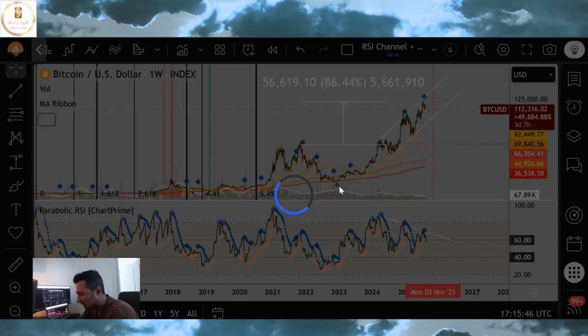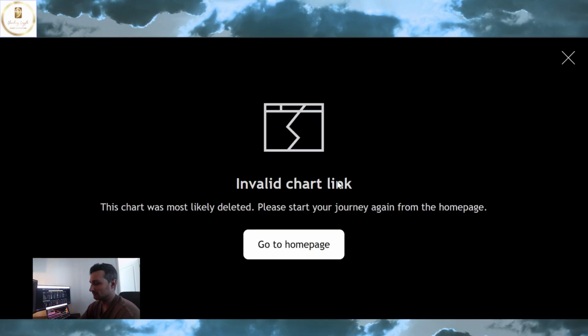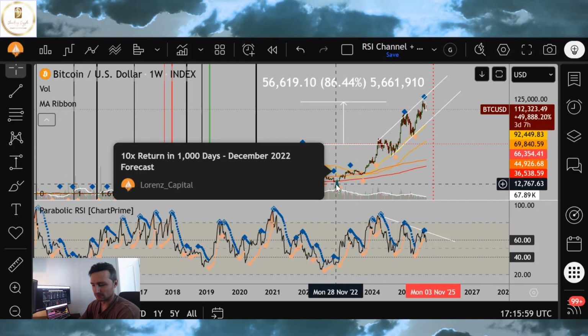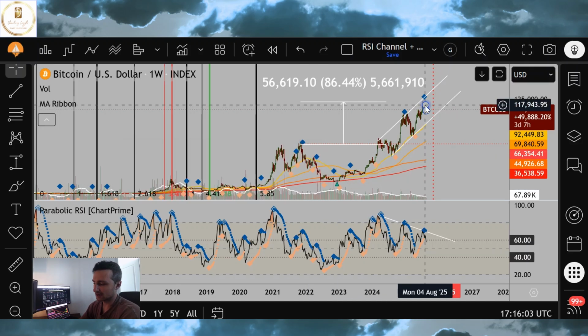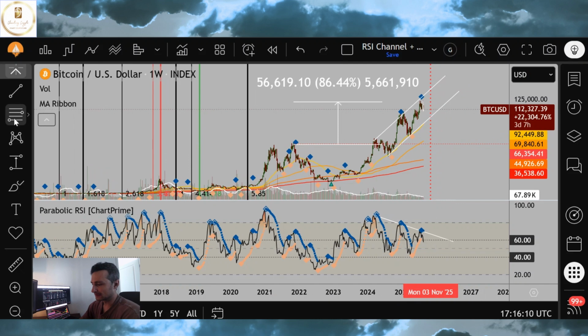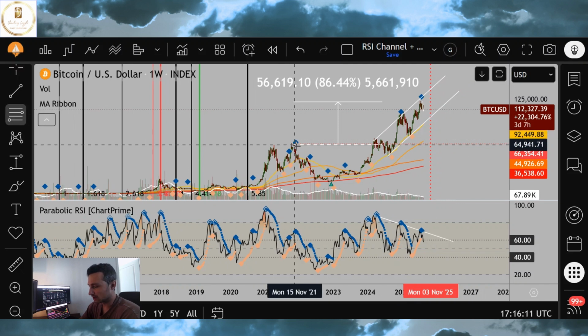Let me open this up, because you'll see that I was calling for some big returns. Market was panicking. It was the very bottom of the bear market. I guess it's not going to let me post that, but basically I was calling for a 10x return in 1,000 days from here, and that's exactly what we saw. Not quite 10x, but we're around 6 or 7x. And you know what I'm saying? It is feeling like a little bit of fear is coming into the market now.